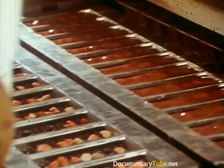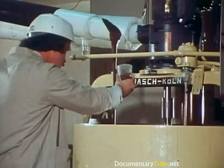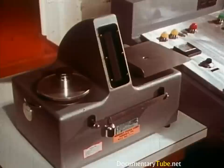Throughout the factory, round-the-clock surveillance is maintained by quality assurance technicians. Chocolate samples are delivered to the laboratory for analysis to assure adherence to all quality standards. The performance of each machine is also checked regularly. Here, a sample tray from depositor number 53 is weighed to make sure it is depositing the specified amount of chocolate.